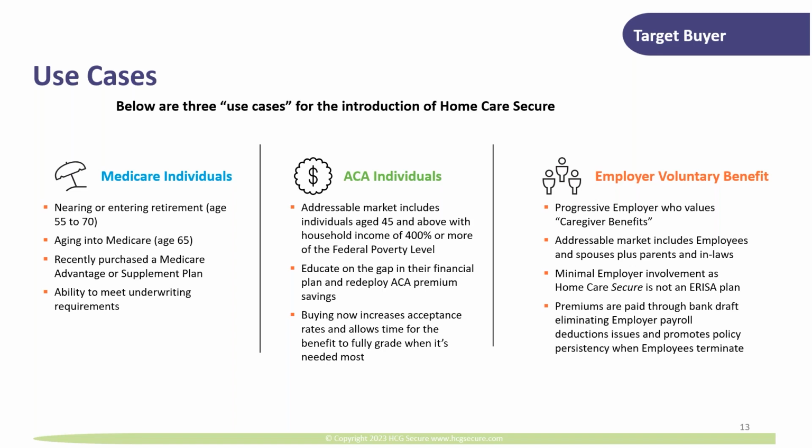That was supposed to be a temporary bill that had a lifespan, I think, of 2 years, but it has since been legislatively extended for another couple of years. And the rationale here is essentially the same as aging into Medicare.